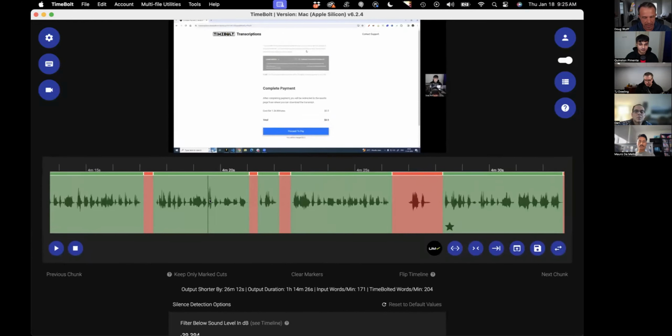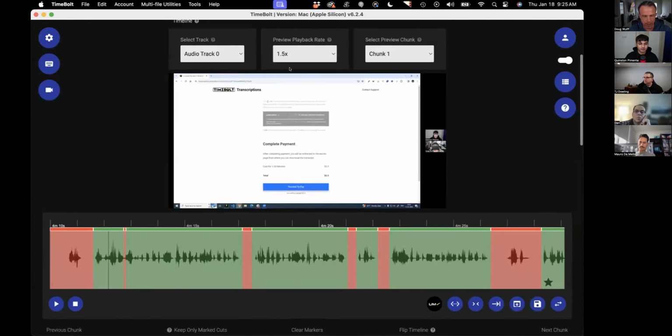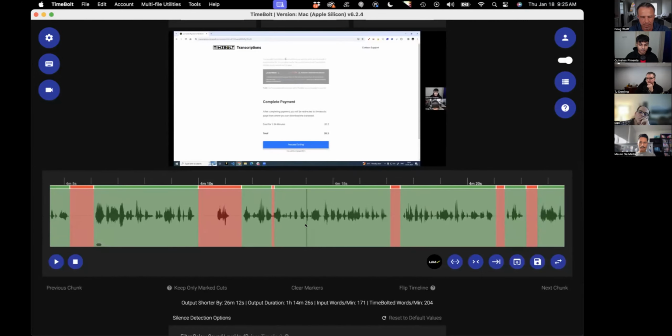S splits. U is a brand new key. I want you to just see when I'm going through here. I always put this at 1.5x speed, but it defaults to that when you hit the space bar, so you preview at 1.5x speed. And as I'm going through, I'm going to hit the U key. I'll let you know when I do it.